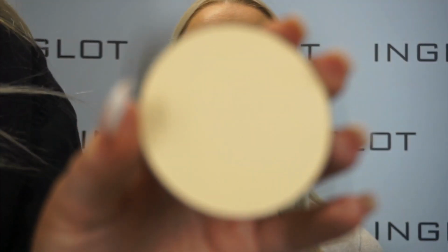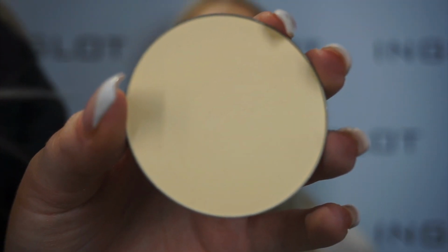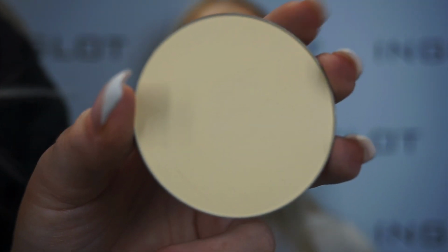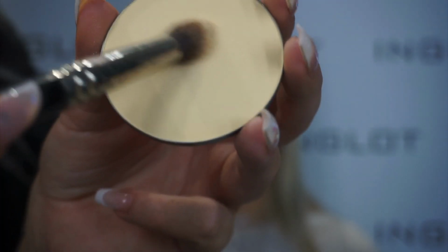So next I'm going in with the HD powder in 403. This is kind of a yellow undertone, and it's just going to brighten up underneath the eyes and make it more flawless as well, just because it has HD particles. So again, taking my 4SS.